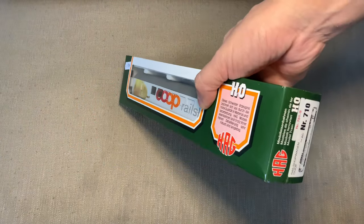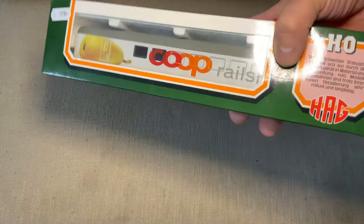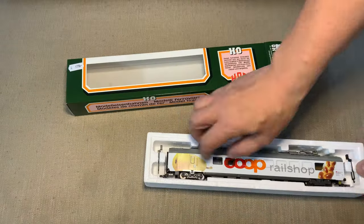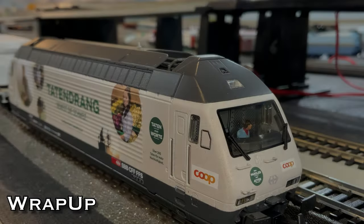Here's the second one that came from Switzerland. Thank you so much, Renee, for this one. And it's very cool. There were two in real life, but when I run these around the track, pretty sure I'm going to put them on the Coop train, so you can see both sides of them when they're running around. But I will run one in an N consist during both the wrap up here and the running session so you can see what both look like.